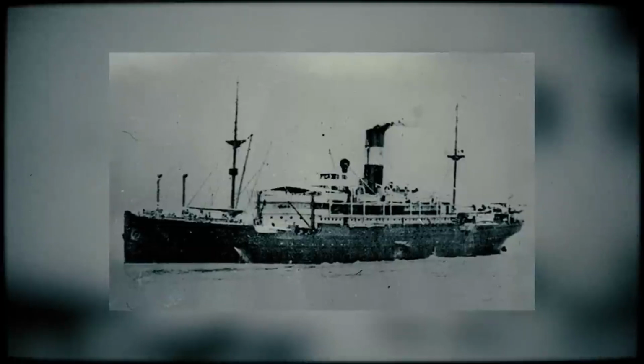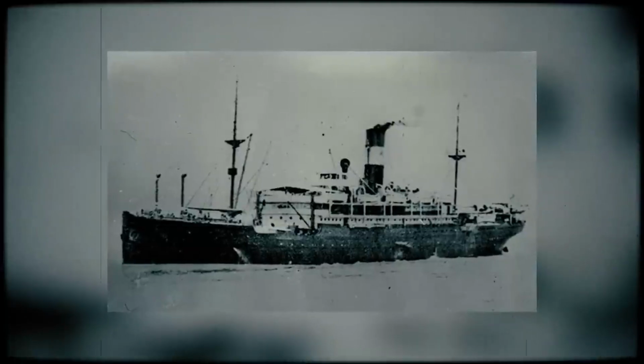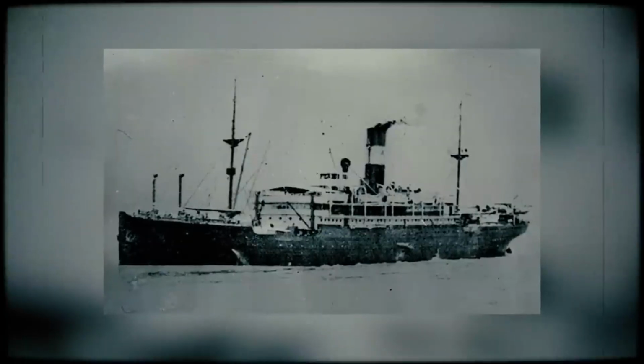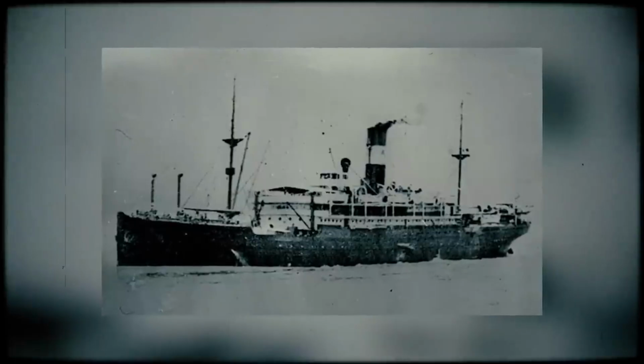The SS Waratah is sometimes known as the Titanic of the Southern Ocean. Its sinking came years before the infamous Titanic ever set sail, though, and is much more shrouded in mystery. The Waratah was a passenger and cargo ship that traveled between Britain and Australia. It had already made the return journey before, navigating the perilous waters around the tip of Africa without any issues.